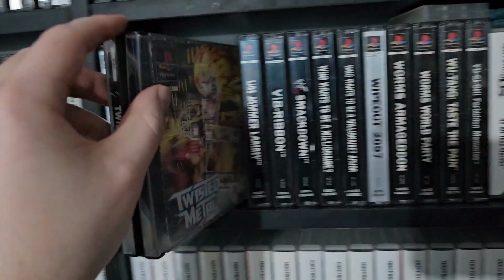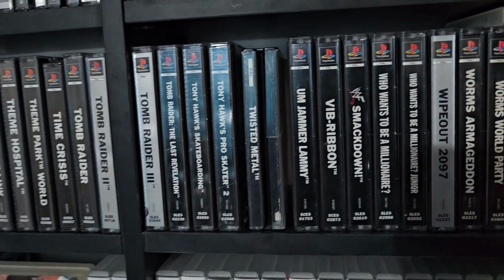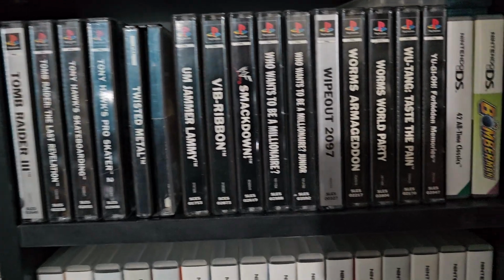Twisted Metal as well, missing the front cover, and the disc is quite scratched, so I don't reckon it'd work, but it was 99p at a charity shop, so it is what it is.